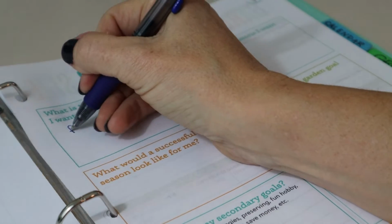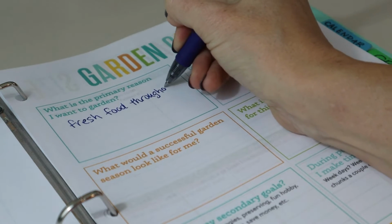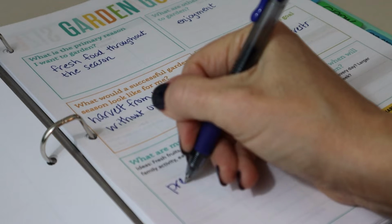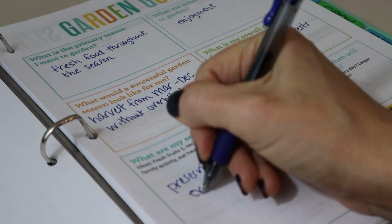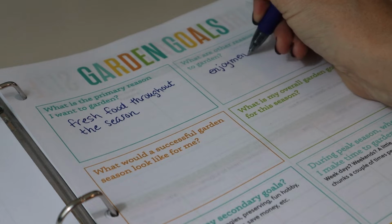If you want to eat fresh food from your garden for as long as possible, then you'll want to plan for more succession plantings. If you want to preserve as much as you can, you will want to select varieties of crops most suitable for canning. And if you want to enjoy your garden without as much overwhelm, then you may decide to plant less. These are just a few examples of how evaluating your why will help you make strategic decisions in your garden that serve you and your overall goal.